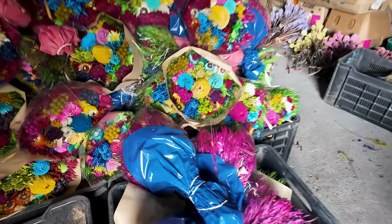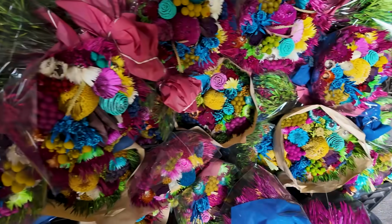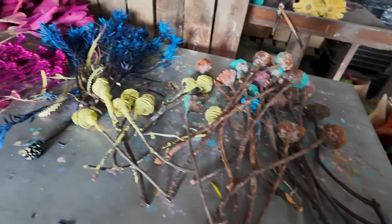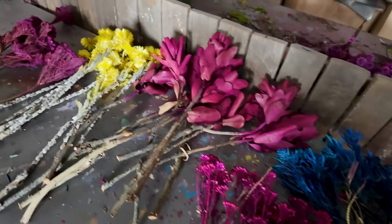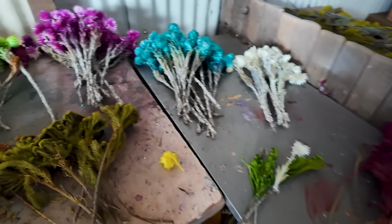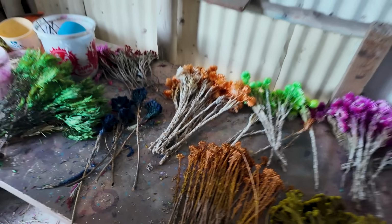Oh, look at this. They do them up like the... This is only for the local market. Yeah. We don't export for the local market. But all the fresh flowers, there's a lot of waste. So that's what I do. I decided, okay, to take the waste, we dry them, we color them, and put them in bunches. Otherwise, we have to throw them out.